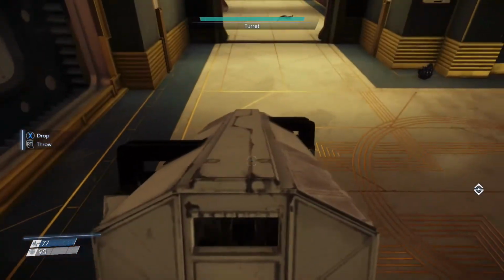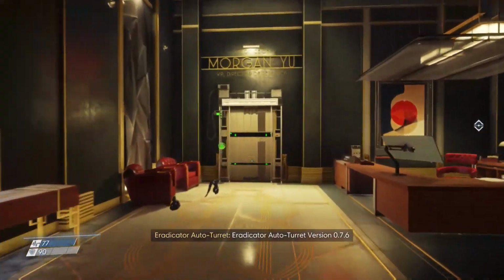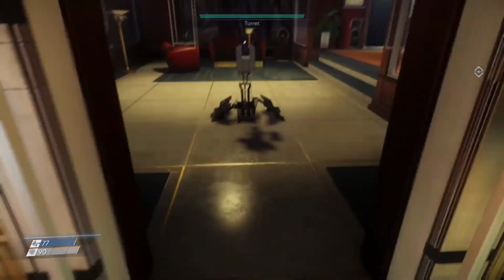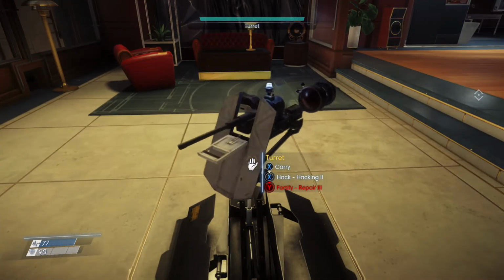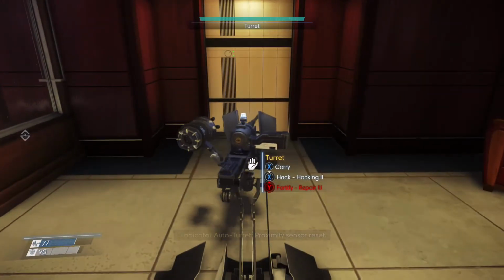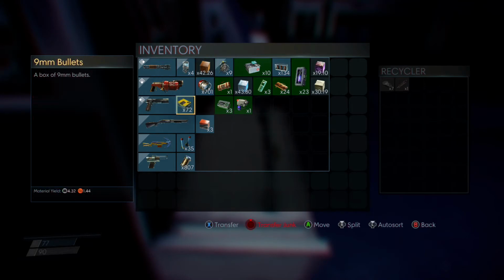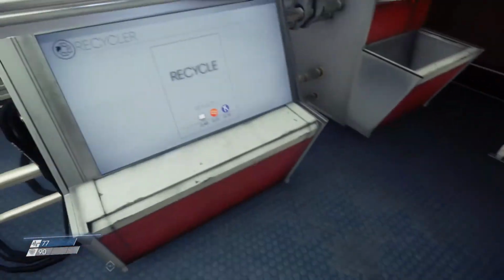Any mimic tries to go into my room or my office. Auto turret version 0.7.6 online. Any mimic tries to go through the front door of my office will get met with an E.A.T. to the... Well, mimics don't have faces, but they'll get met with an E.A.T. and it's literally infinite amount of bullets. Actually, how many bullets does an EAT have?